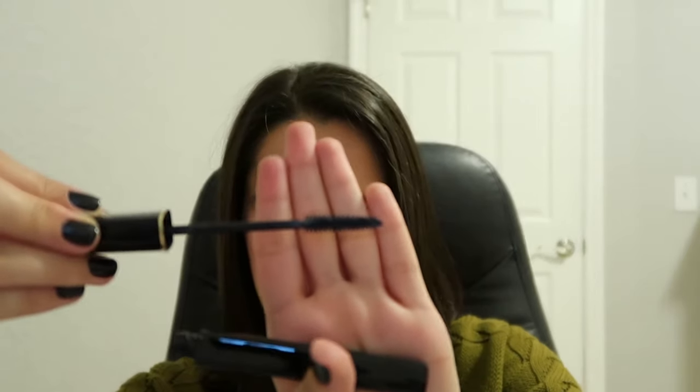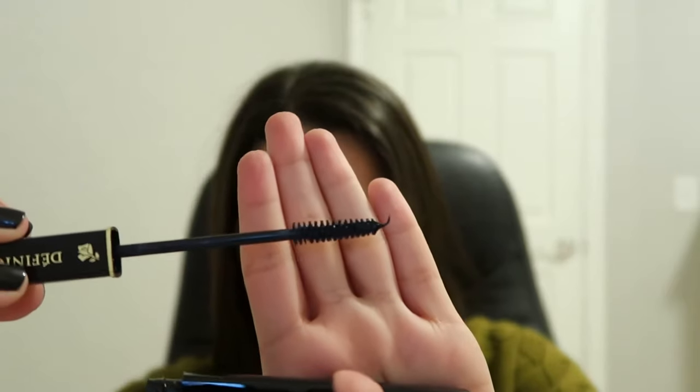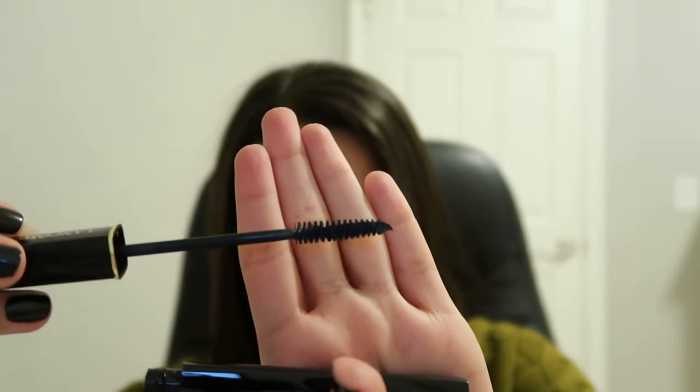The wand is just really harsh. The bristles that they use are really, really, really hard. So I want to see if you guys can see that. Yeah. Now these bristles right here, they are so hard. They are like these sharp little plastic, like sharp little knives. That's what they feel like.